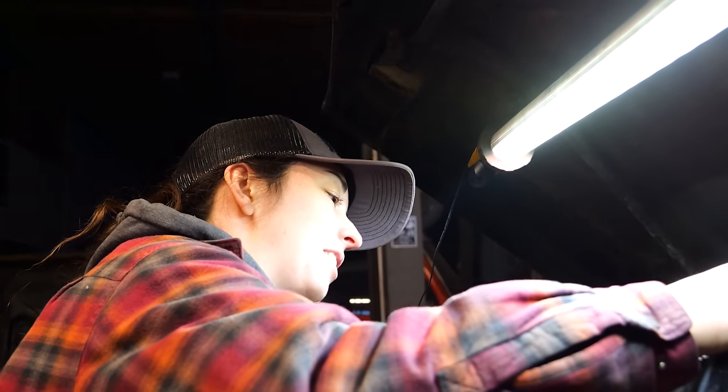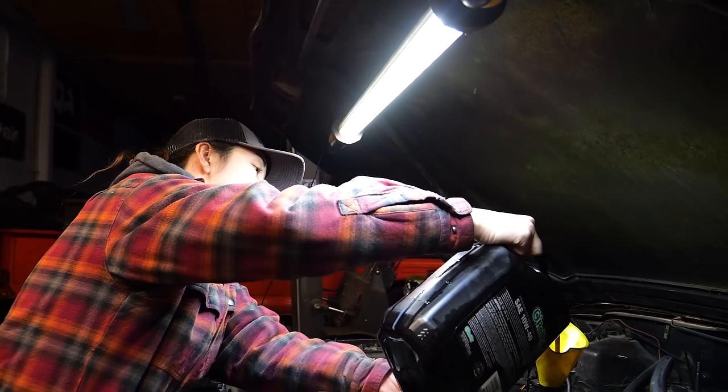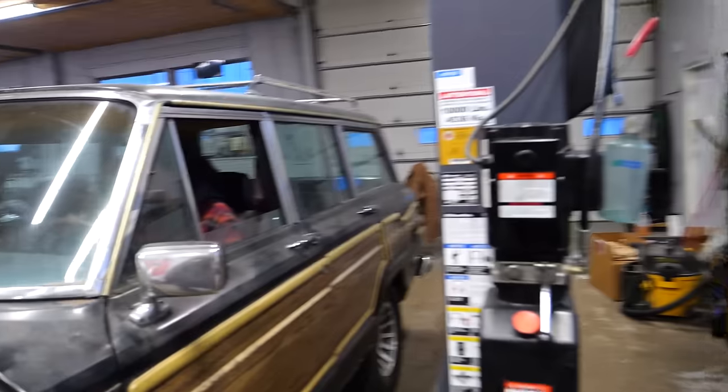We got the oil pan back installed, and so now I'm pouring the oil that we took out of it back into it. Oh, you left the I had two margaritas part out. Shut up, Kevin. That's private information. It's classified. She's all filled up.